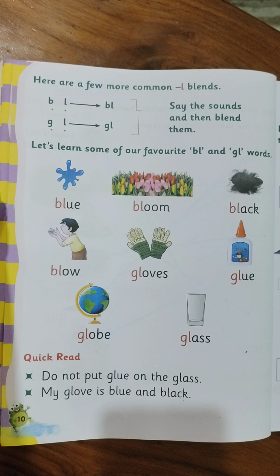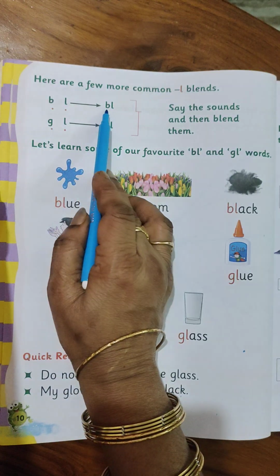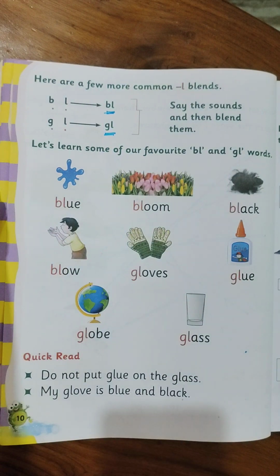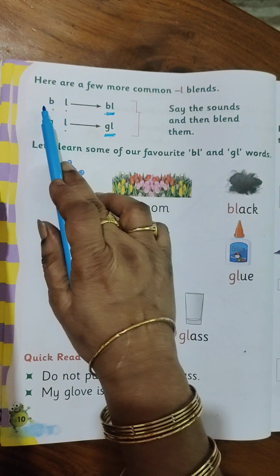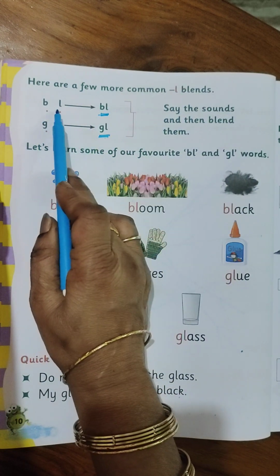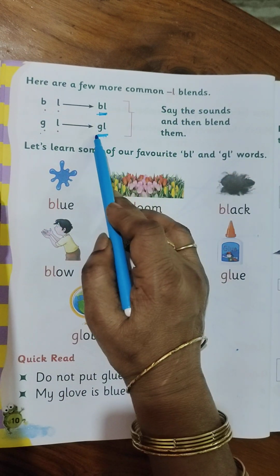Children feel it is difficult to pronounce consonant blends because they can read b, l, g, l, but when these two letters blend, it gives a different sound. So children find it difficult to pronounce the blending sounds. For this they need to practice more and more. So let's get started. Here are a few common L blends: bl, bl, gl, bla, gla.